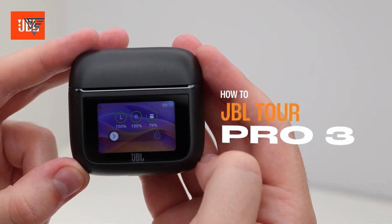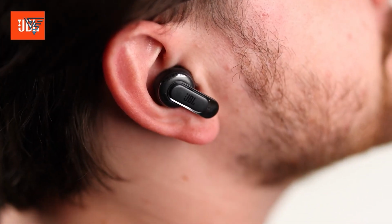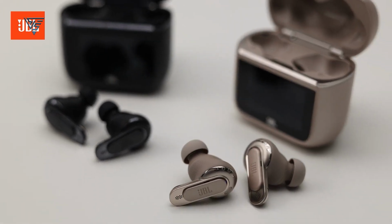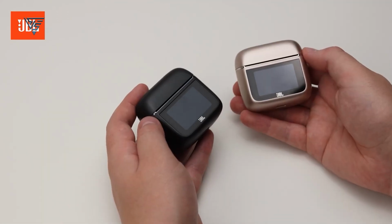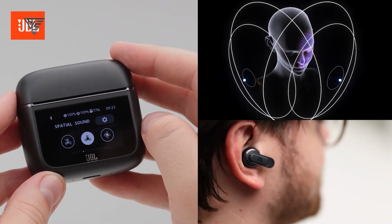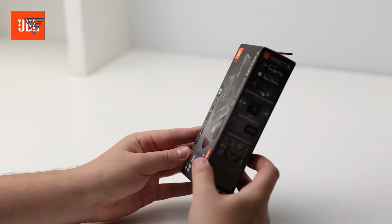When it comes to design, both the JBL Tour Pro 3 and the AirPods Pro 2 keep it clean and modern, but with their own unique twists. The JBL Tour Pro 3 is compact and stylish, available in sleek black and a new latte color. What really sets it apart is its charging case, a 1.57-inch touchscreen that lets you control playback, see incoming calls, check battery life, and even access Spotify. It's not just a case, it's a mini control hub.